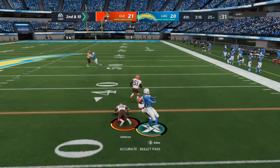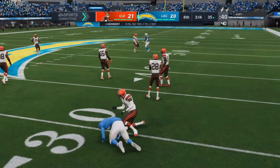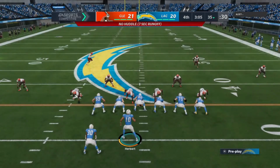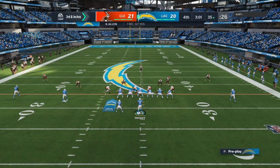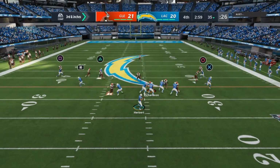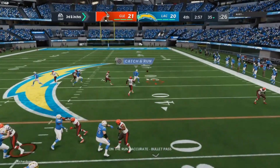They throw again on 2nd down. This one's complete. And able to break one tackle, but then quickly brought down. But a nice little gain. 9 yards, and that leaves him just short, so it'll be 3rd and less than a yard.